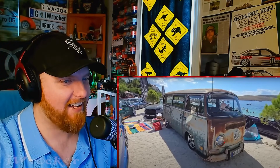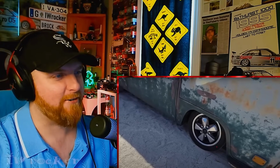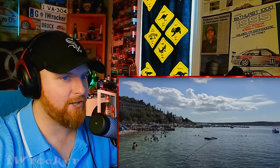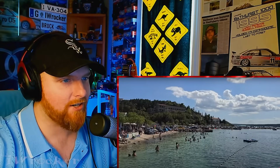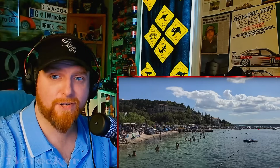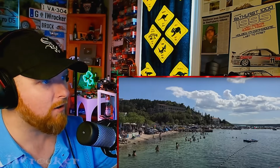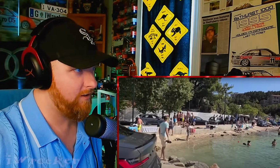Look at that Rat Rod VW bus. That's awesome. Wow. Man, this place has a good turnout, by the way. Look at that area. I mean, look at the cars. They go all the way down there. There's cars over here. I don't know if you can see my cursor. Holy smokes, man. What a cool show, dude.